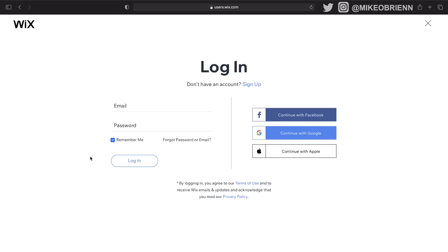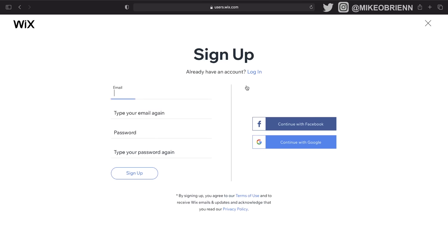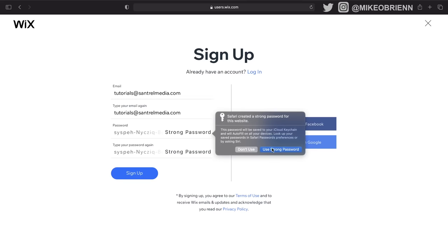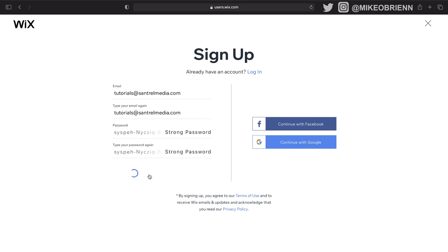Now, assuming you don't already have an account, what we want to do is sign up for a new one. So I'm just going to click sign up. You can sign up with Facebook or with Google if you want, but I'm just going to make my own email and password sign up right now to log in. Definitely remember these. You will need them every time you sign in to work on your website. So I'm just going to type in tutorials@santrelmedia.com. We're going to create a password and then continue on to the next screen. Just click sign up.